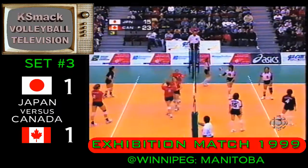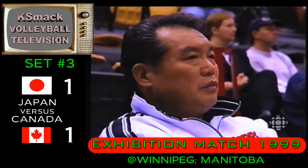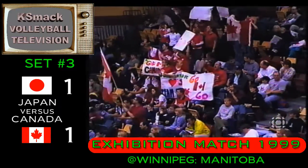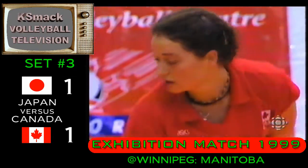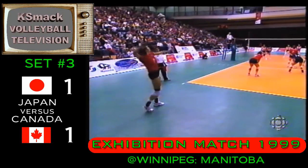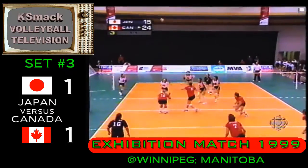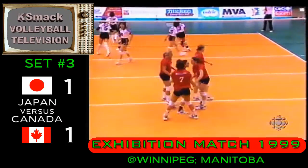Nifty little play at the net there by Lemieux, again deciding to call her own number. Canada definitely controlling this match so far, always on the offense. Set point for the Canadians. 24 serving 15. The set 225. Off the block and out of play. That's a point for Japan.